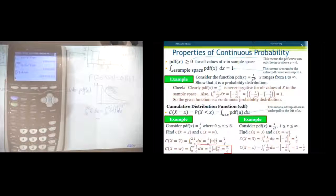So this will be for those who are really, really into getting the last mark out of the exam, then you will be getting this right, okay? But it's just integration, looking up the integration table. Then we have another example, slightly more complicated, but we have seen it, 1 over x squared, same thing. Go through the motion, go by definition.